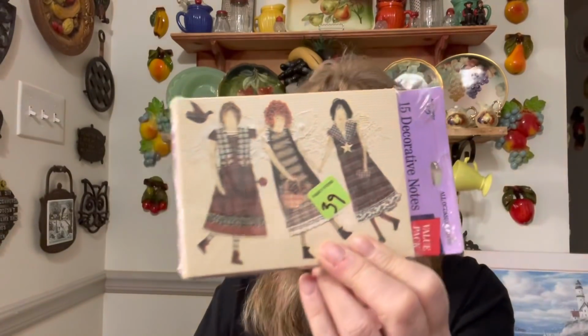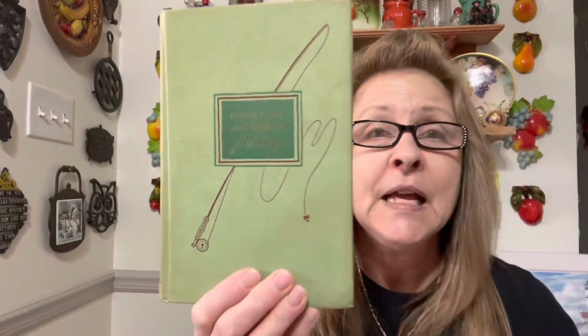Then I bought these for myself, little blank decorative cards with envelopes. I'll use them as my little thank you cards in my packages. So those are mine. Then I got this for my son. He hasn't seen it yet. Pond, Lake, and Stream Fishing. He loves these vintage fishing books. Y'all know he's a fishing-aholic. So I got that for him. And I just love the cover alone. Just like to set it up on a shelf. It's cool. I love it. And what was the date on this? I don't even know if I looked.